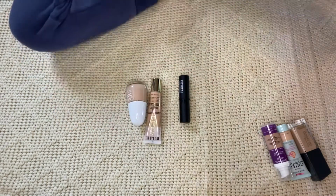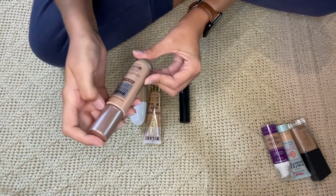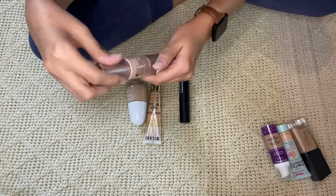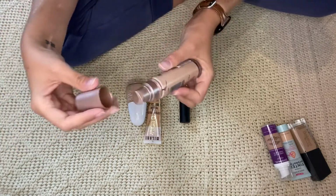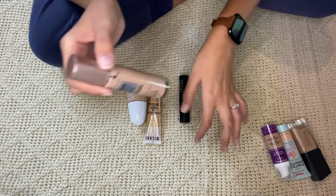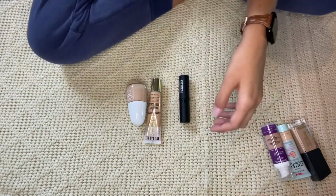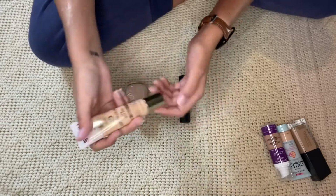This one, I think I'm going to get rid of this. It's the Maybelline Dream Radiant Liquid in the shade Ivory Beige. This one's fine, but I don't love it. It's just okay. It's fine. And I have some that I love, so I'm going to pass this on. This one, I'm kind of disappointed in this. I think I'm going to get rid of it.